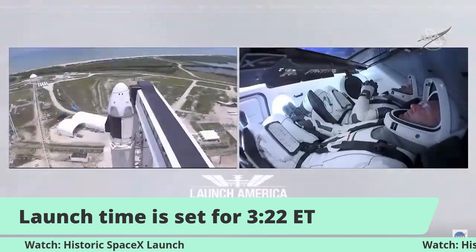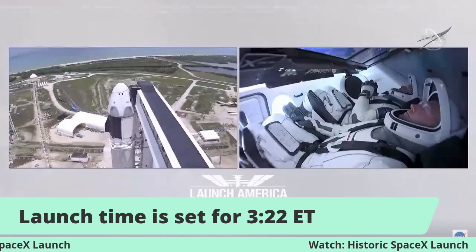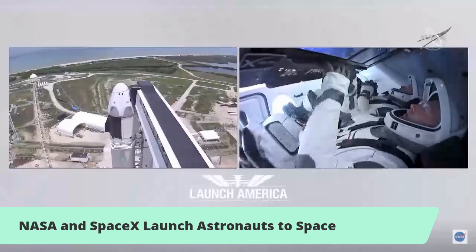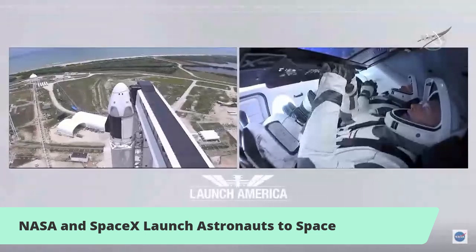Over the last 3 hours, our crew members, Doug Hurley and Bob Behnken, donned their SpaceX suits in the historic crew quarters suit-up room. After that, they walked out of crew quarters, just as every astronaut to fly from space from this port has done since Apollo 7.